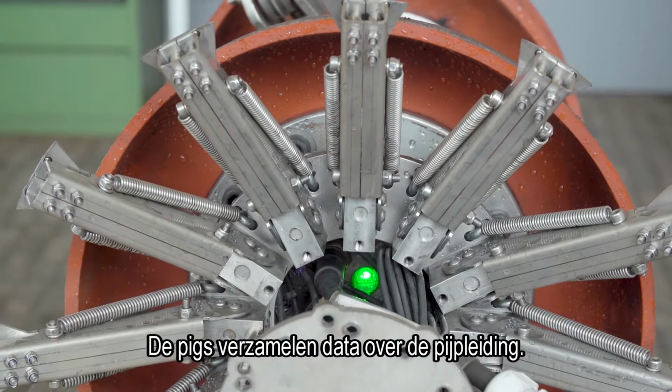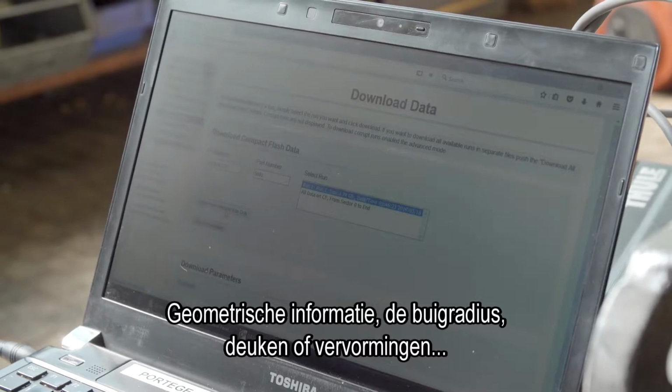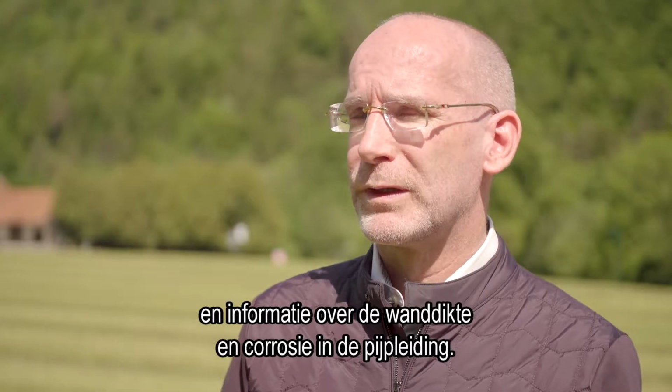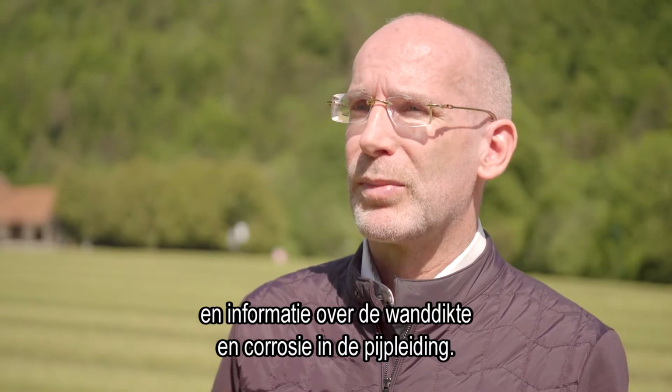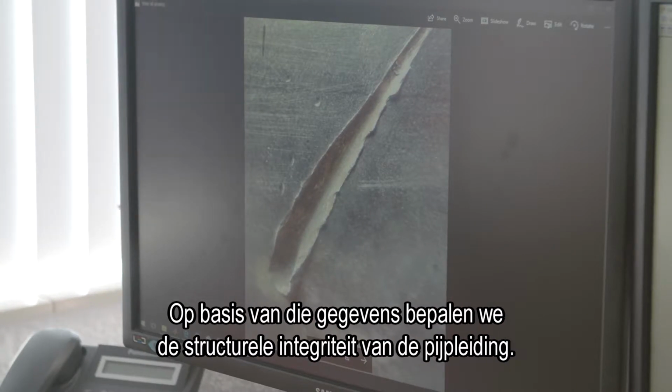The various pigs will collect various data about the pipeline, like geometric information, bend radius, if there's any dents or deformation, and also information about the pipe wall thickness and corrosion inside the pipeline. And based on these combined data, we can check the structural integrity of the pipeline.